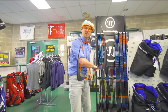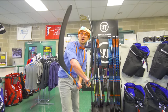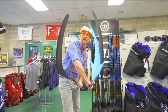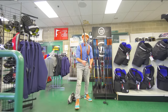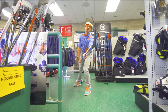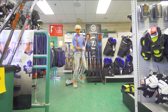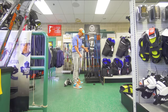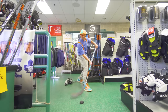Oh, hey, look. Here's two different kinds of hockey sticks. Do you see how they curve differently? See, this one curves that way. And this one curves that way. Wow. See? I'll give you an example. So you take this one and you fling the puck this way because it curves that way. But this one, it curves the other way. So you fling the puck that way. Oh, hey, look. A perfectly placed hockey puck.